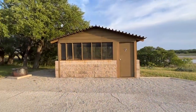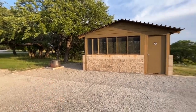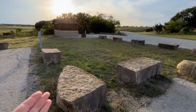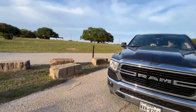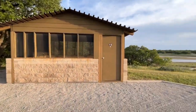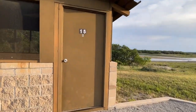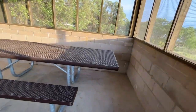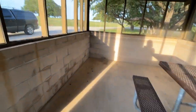So here you have your group shelter. Obviously you have your fire ring. Your RV goes here with your electric and your water. Each of these rocks, I'd say, suffices as wonderful seating, surrounded by some beautiful, beautiful trees. This is screened in all the way so that no mosquitoes can get in. See, this can be pushed all the way back. You can put a couple of air mattresses in here if you want.